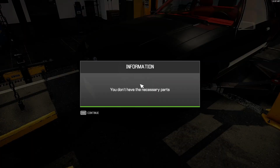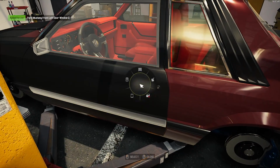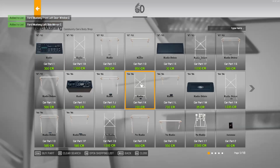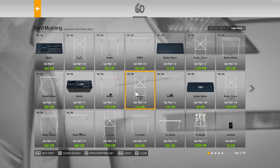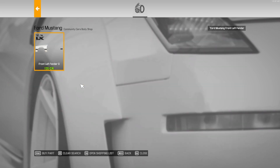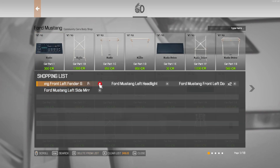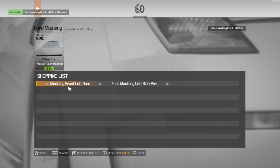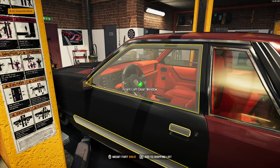I have a headlight. Nope. But I will soon. I got, wait a minute here. Shopping list. Okay. Go back. Jeez. Thought something was off. I hit it twice. I think that's what happened.